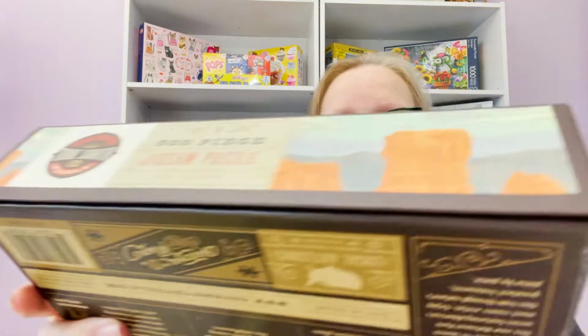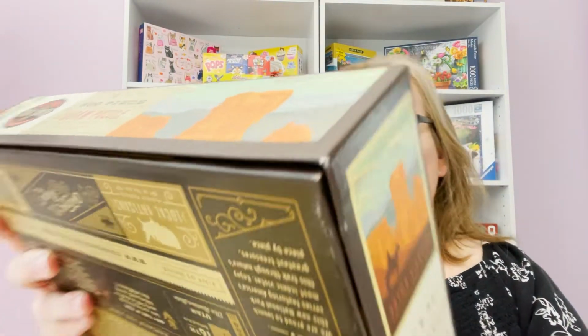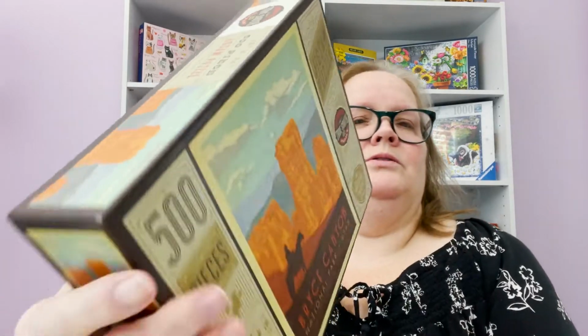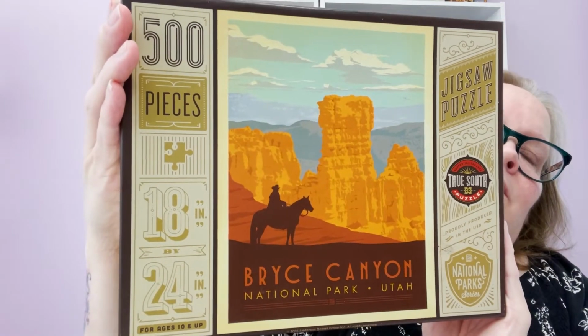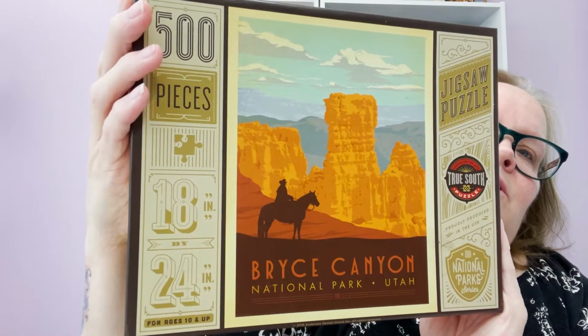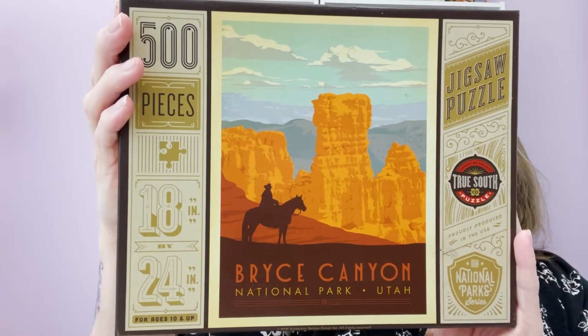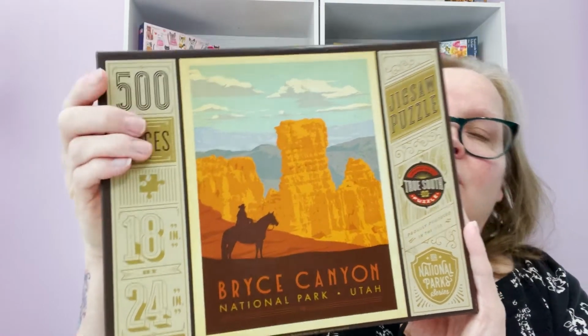When I get my puzzles from the resale, I always shake them and try and make sure they're in bags, so that more than likely they're complete. And I get this one, and it's called Bryce Canyon National Park in Utah. I didn't know this brand. True South Puzzle Company. I'd never heard of them, so I picked that one up. It's not the typical kind I like to do, but it is from around here. I live in Utah, so this is like a national park here in the state of Utah.